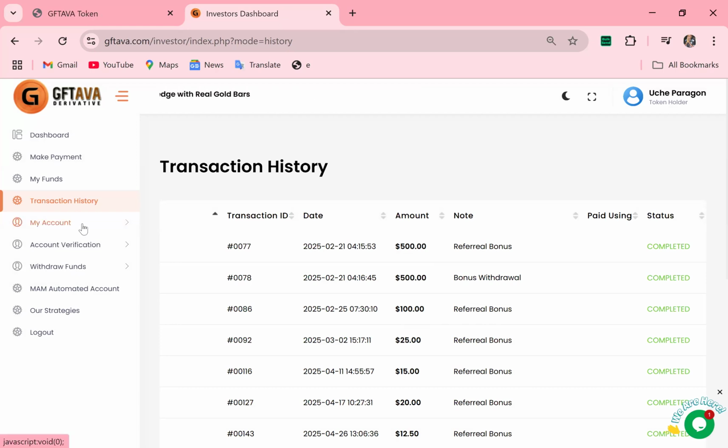Please take note, it's not a scheme. You won't think that because there's a referral bonus, it's like a scheme. Every company has a referral commission, including other brokers. So you could make 1%, 2%, 3%, 5%, depending on what they're offering you for referral. But a broker may give you lot size or volume. The more your referees are trading, the more money you make.